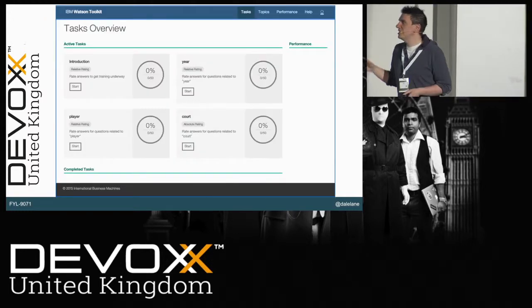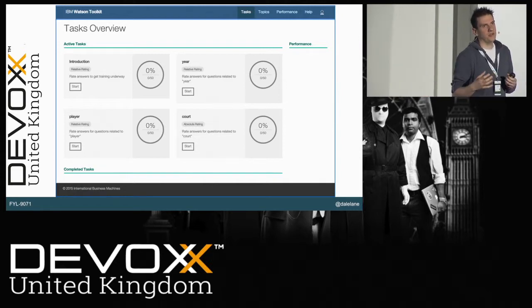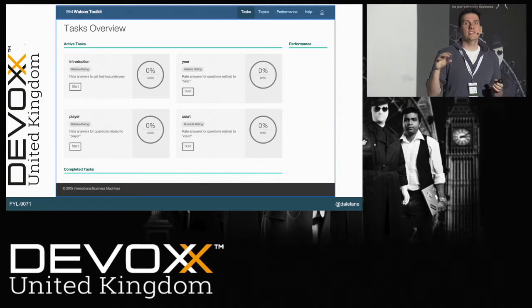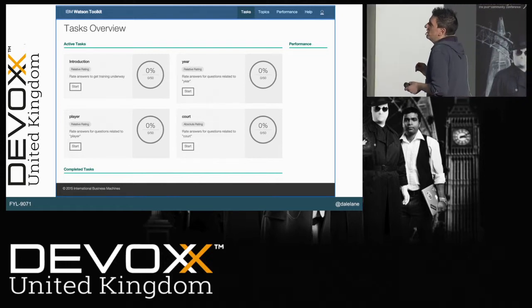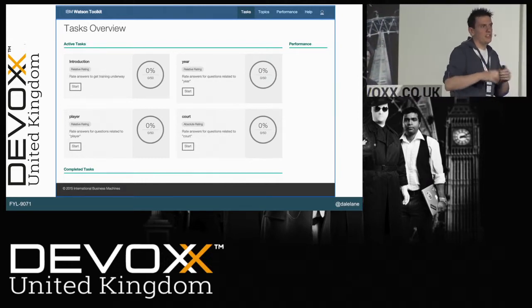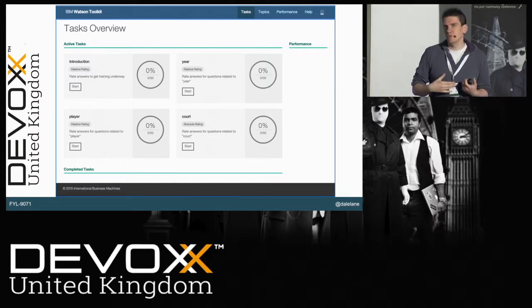And the first thing you'll see is that the system's going to look at the questions I've provided, and look at the documents I've provided, and pick a subset of the questions that it's going to ask me to train first. You see that introduction task at the top. It's saying that these are the questions that we think will get us going fastest, because we want to make the best use of your time teaching Watson, training Watson.